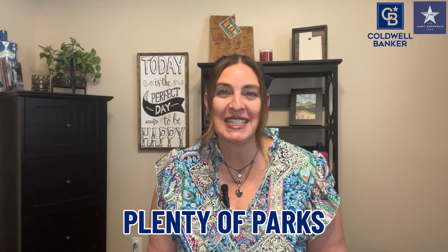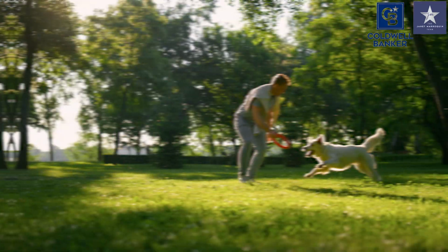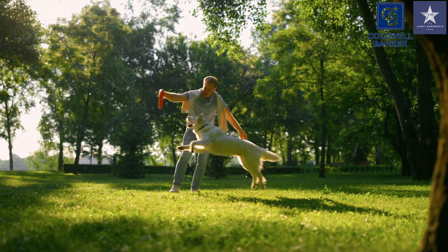Like the surrounding cities, there are plenty of parks and open spaces scattered throughout Lehi, providing the perfect backdrop for individual, family, and group activities. Whether you're wanting to picnic, hike, or simply enjoy the great outdoors, Lehi has it all.